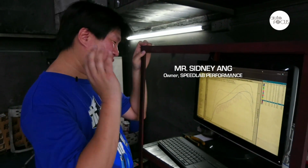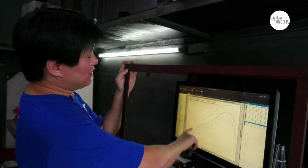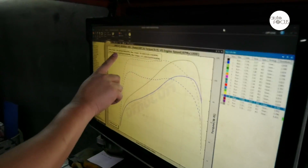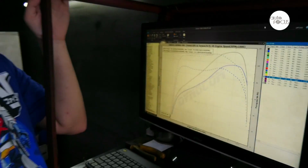All right, this is after I'm done tuning it. So it took me about an hour to tune the whole thing. So this is our previous power. It's 98 horsepower here, and after tuning, we're up 114. Okay, let's just round it up, 115 horses. So for all intents and purposes, we got 17 horses more.